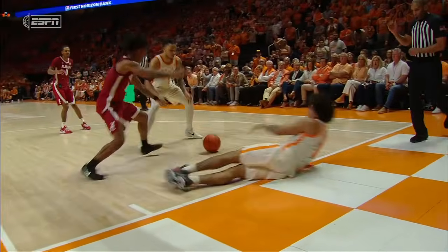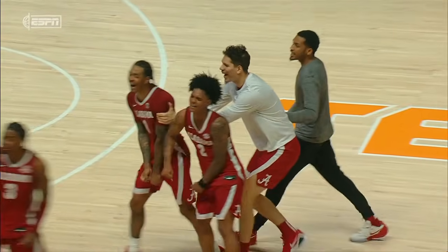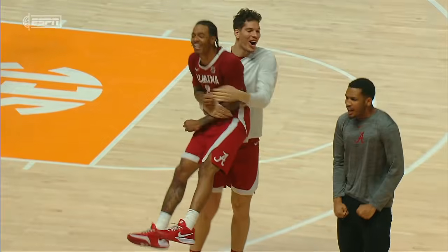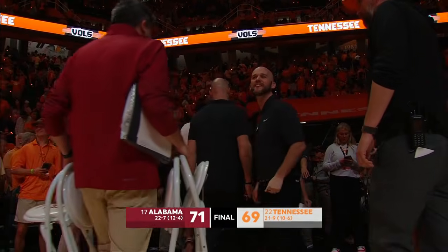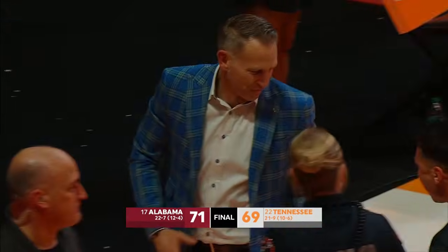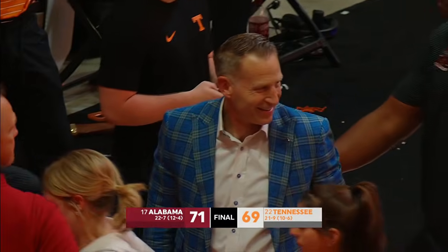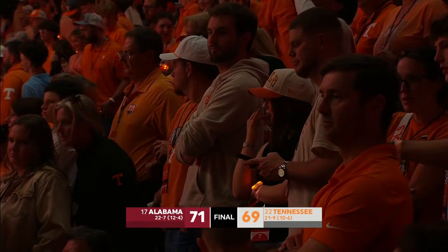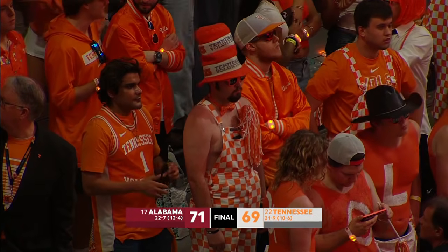Alabama, the leading scoring team in college basketball, didn't get to their average, but they didn't need to. They just needed to score 1 more point, got 2 more points than the Volunteers. What a win here in a tough environment for Alabama. 71-69 the final. Bama now 22-7, 12-4 in the SEC. The Vols now 20-9 with a 10-6 mark in the Southeastern Conference. Oh, mercy! What a win for the Crimson Tide.